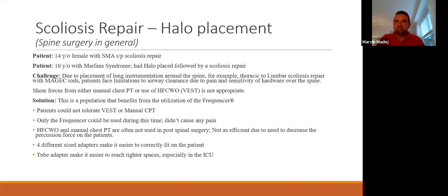And of course, they're at high risk of pneumonia. There are some of these patients with, again, like Marfan syndrome, SMA, they might be on a regimen of airway clearance at home. So we need to continue this regimen right after the surgery, and especially so in order to try to prevent other conditions from occurring. And that's where shear forces like manual chest PT will cause more pain, more discomfort. Slapping on a vest, I never put a vest on a patient after scoliosis repair. There were some residents that were asking, oh, Marcin, can we put the vest on? And immediately I say no.